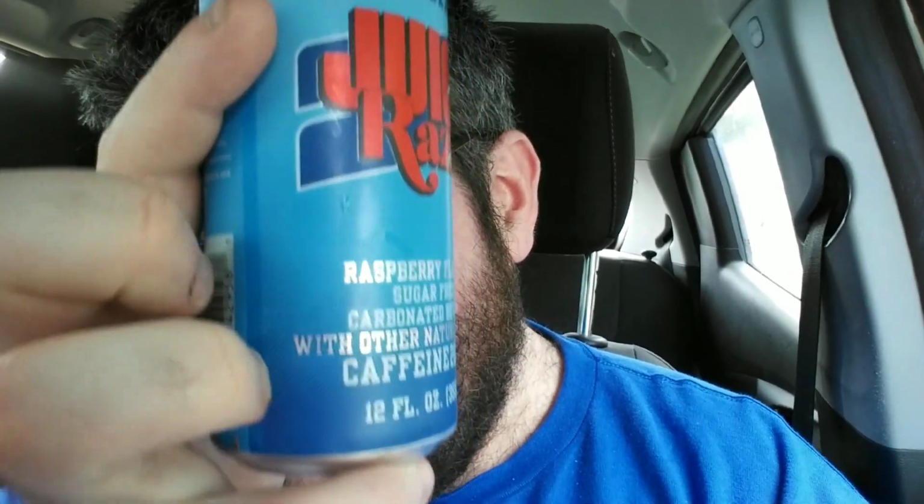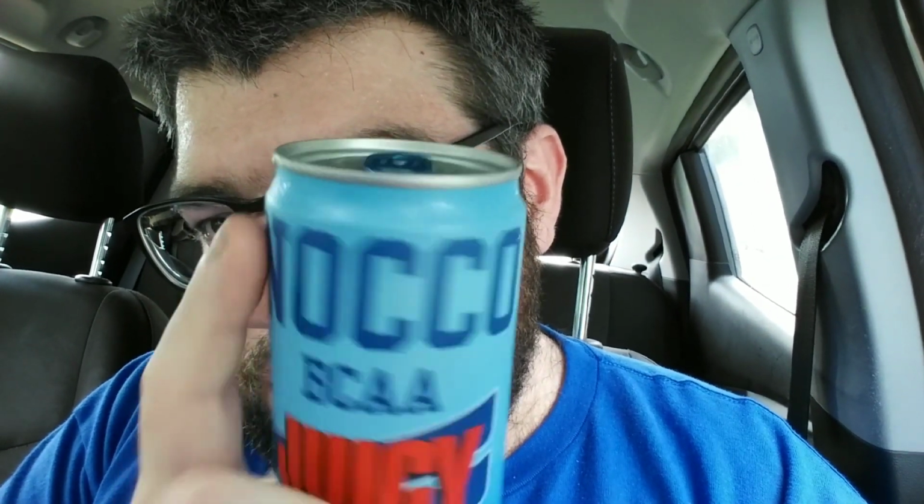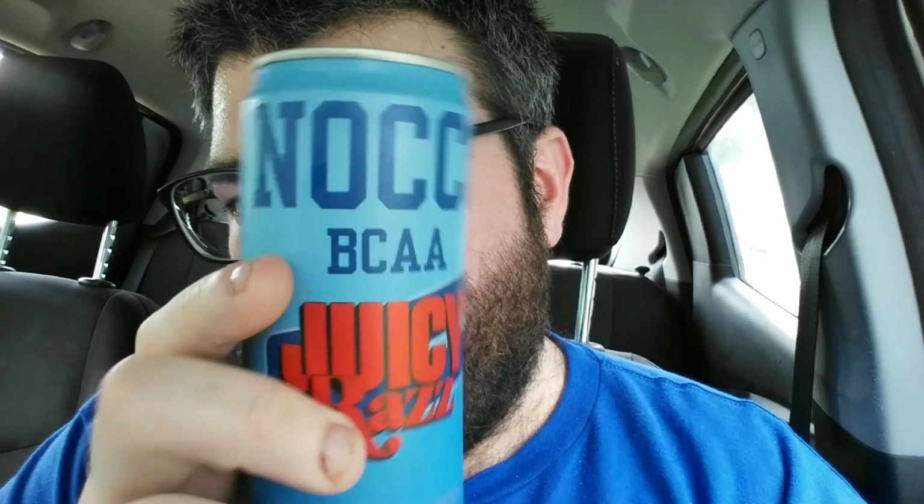Anyway. Nocco BCAA, Juicy Razz, raspberry-flavored, sugar-free and carbonated beverage with other natural flavors. Caffeine, 200 milligrams, 12 fluid ounces, 355 milliliters. Has a polka dot or dotted background pattern towards the bottom of the can and also towards the top of the can around the rim. But this one has a different color shade of blue than the other Nocco cans, because I guess it's one of the stronger ones. So it's a little bit of a different design.